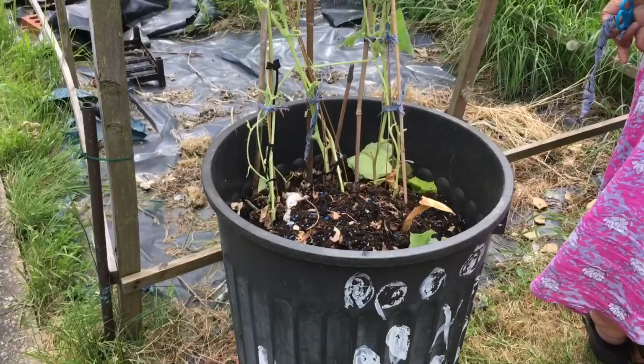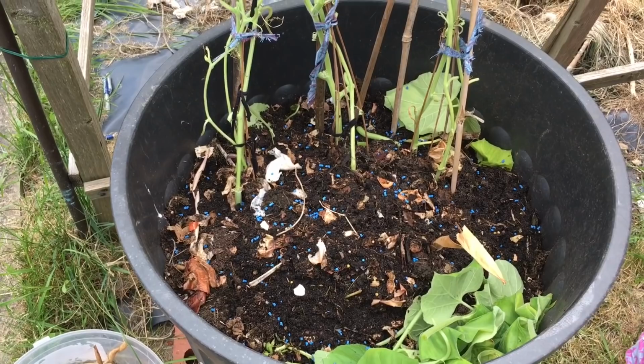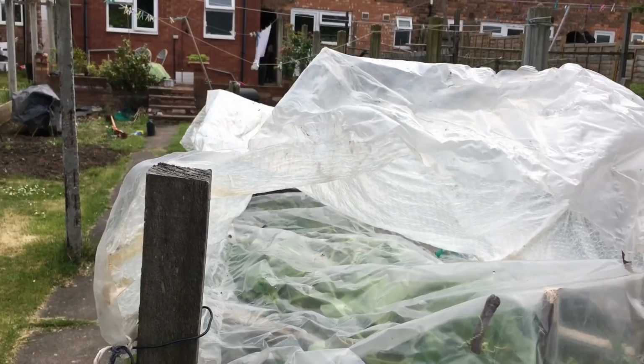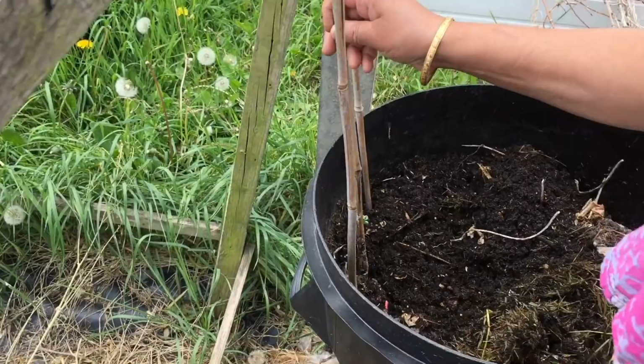They're blue in color, and hopefully that should protect the plant and not have them come and eat it. So my mom's put a double layer this way. Next one's going in here.